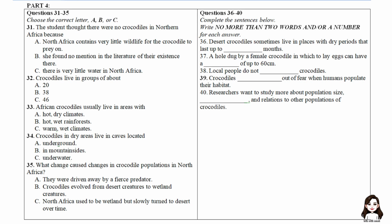The key to this migration is that the Sahara Desert did not always cover the north of Africa. About 8,000 years ago, the land was fertile wetlands, perfect for breeding crocodiles. Over time, though, the area dried out and the wetland slowly turned to desert, leading the African crocodile to migrate south to the marshlands they call home today.